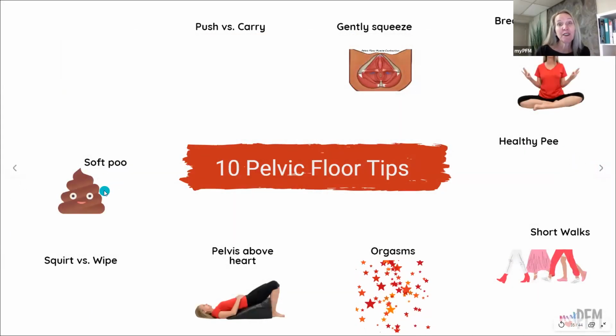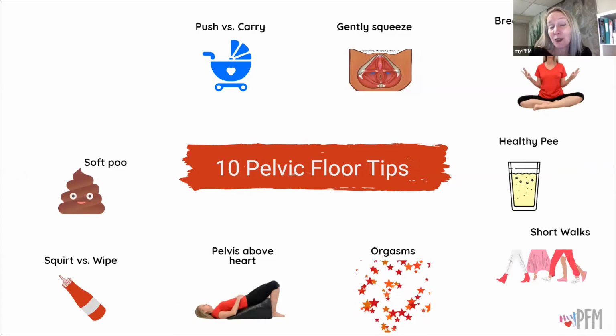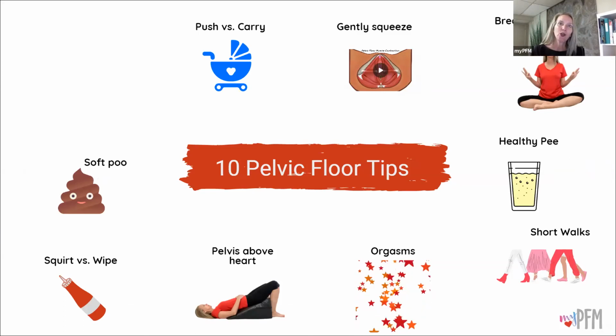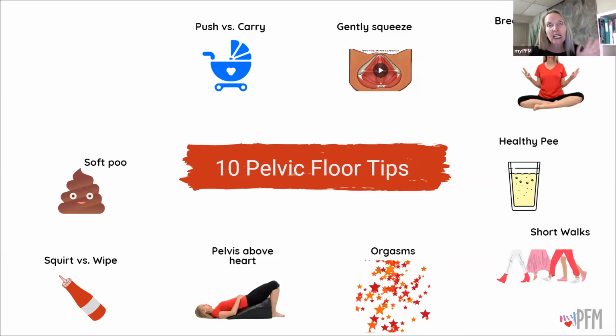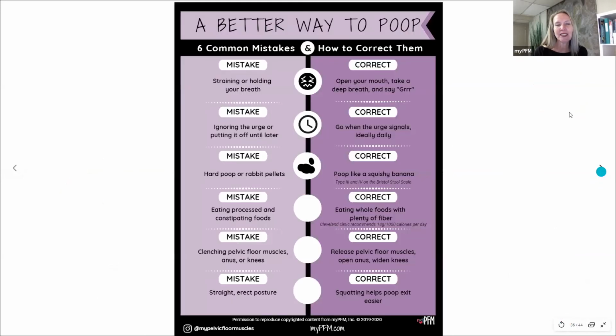All right, soft poo. So going back again to what your body has been through with vaginal delivery or even a cesarean delivery, we want that poop to just slide out. We don't want to strain and spend time on the toilet and push. Think about what that pushing is doing to that pelvic floor. Not good. So here are some tips about how to have a soft poo.